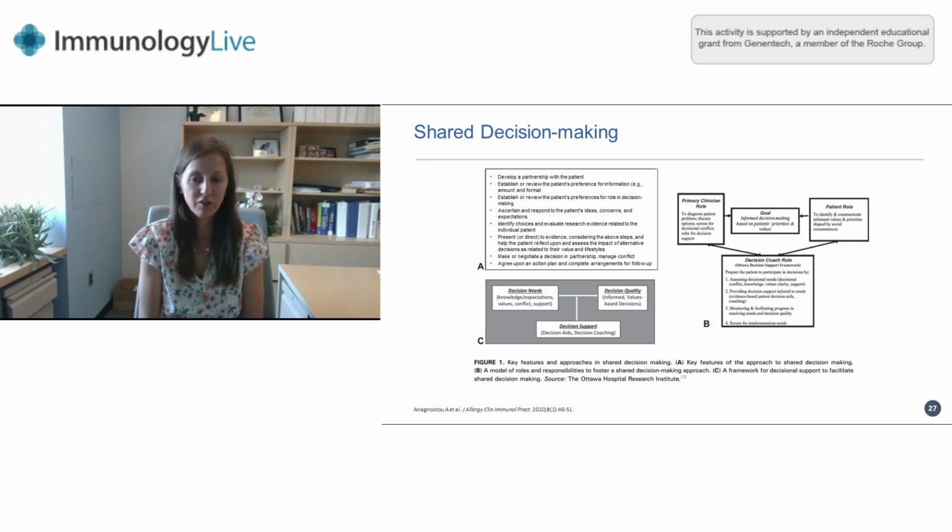Shared decision-making in general is a concept that's been utilized in multiple fields. I'm sure that all of the providers, both allergists and primary care providers, are using this in other aspects of patient care already. And we think this can also be incorporated into food allergy treatments, with the big concepts of involving the family, keeping them informed, making sure that information is available for a variety of different health literacy levels, and then having these discussions and working together to move forward.